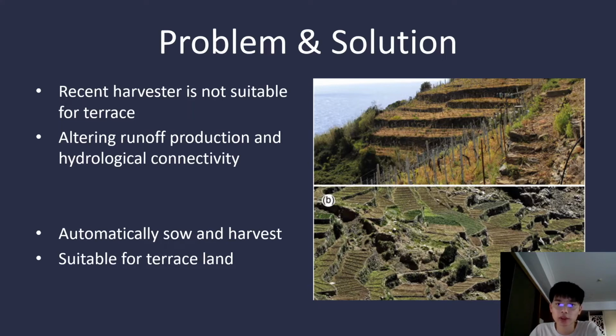However, with lack of smooth land, the recent harvester cannot be used, which significantly decreases the efficiency of farming. Besides, the low efficiency of traditional cultivation causes the abandonment of agricultural terraces, which largely alters runoff production and hydrological connectivity. To increase the productivity of terrace, we offer a robot which can sow and gather the crops automatically and is suitable for terrace field.